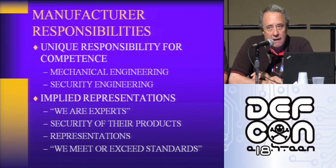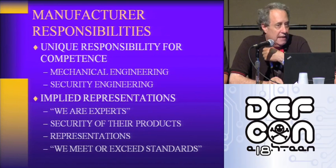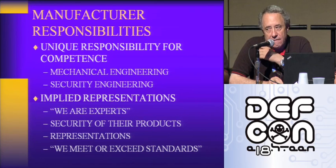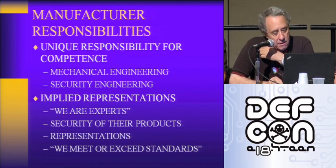So again, it's mechanical engineering to make them work, but it's security engineering to make them secure. The implied representations, and of course this gets into, I'm also a lawyer, so the issue with security is liability. And if something fails and somebody gets hurt, somebody's liable. So the lock manufacturers, all of them, are representing that we are the experts and we understand our products, we understand security, and they're making representations in their packaging and their web advertising, in their kiosks, that these locks are secure.